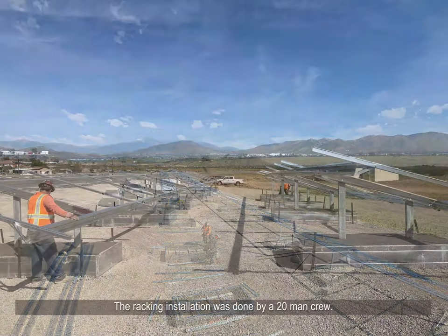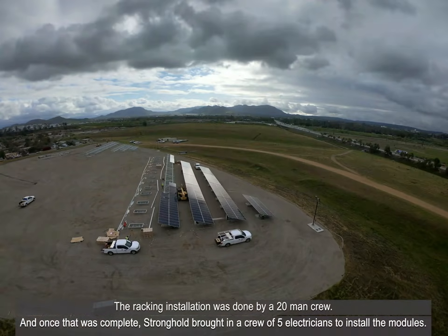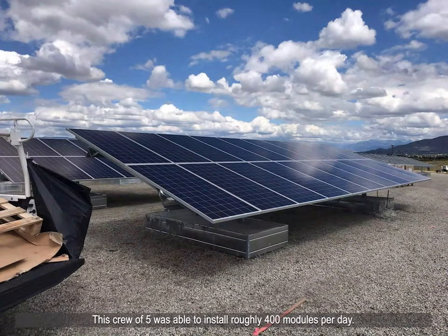The racking installation was done by a 20-man crew, and once that was complete, Stronghold brought in a crew of 5 electricians to install the modules. This crew of 5 was able to install roughly 400 modules per day.